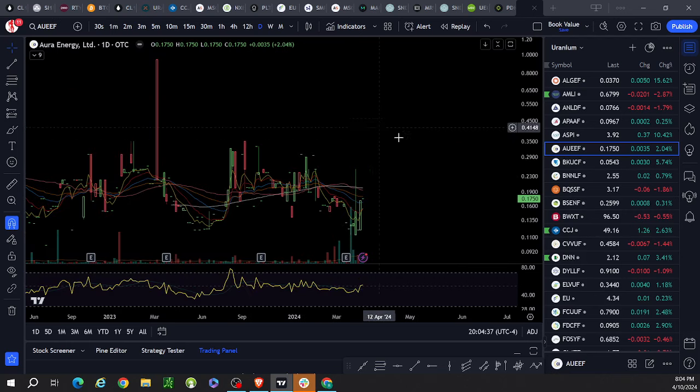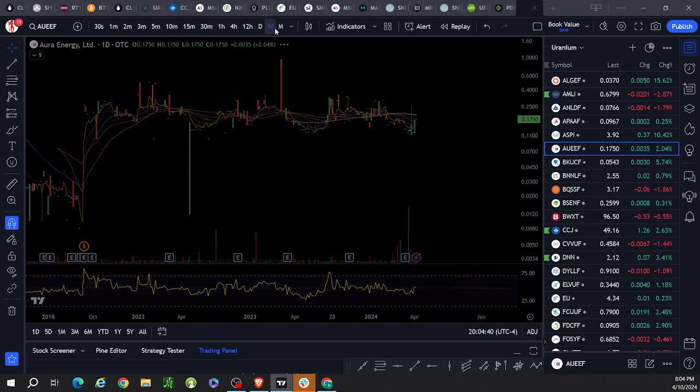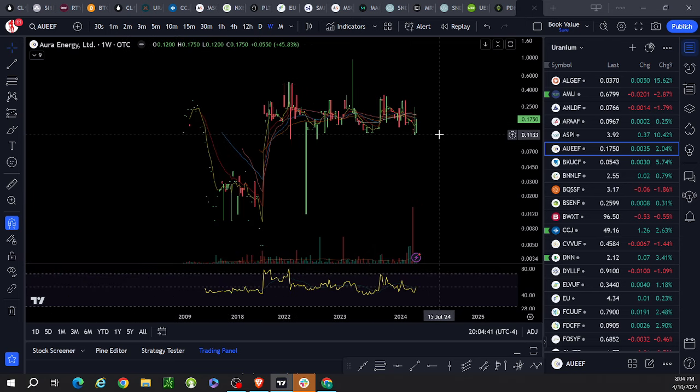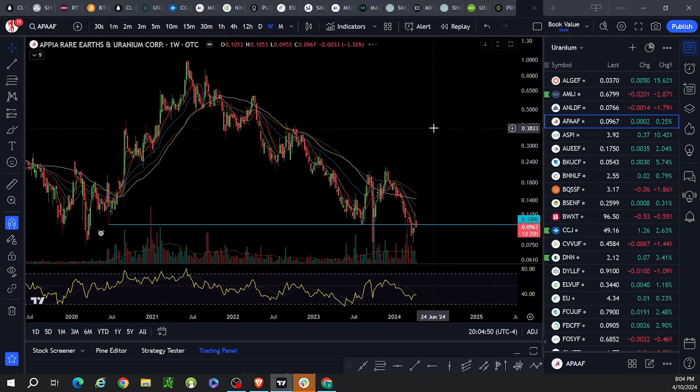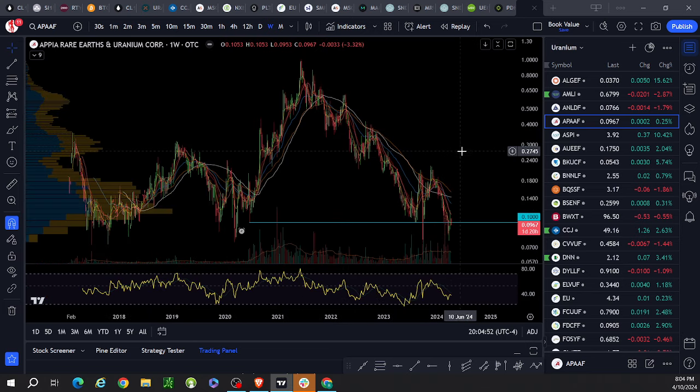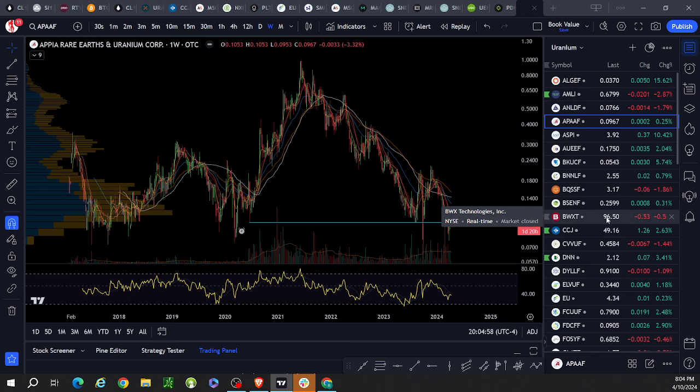This guy with this Swedish thing, still just sideways action. I guess if Sweden ever gets something going, this could be something, but not really, in my opinion. Appia, it just gets these whippy moves, but that's about it. All right, so not much to say. The big boards is where it's at.